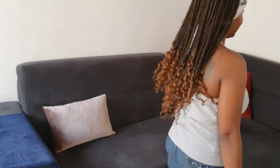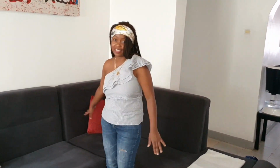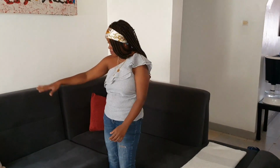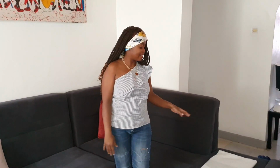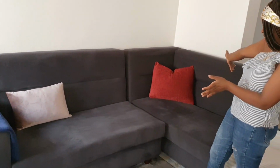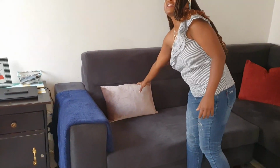Then on this side is our favorite couch, because if you come to our house, this is our side. You sit on the other couch. This is for me, my partner, and our son. So we like to chill here when either we are watching a movie or just enjoying a simple conversation or anything like that. So the pillows, again, I will change them up.